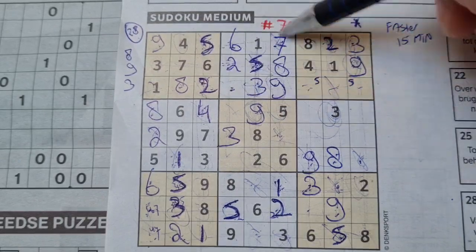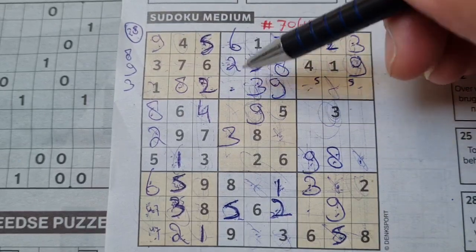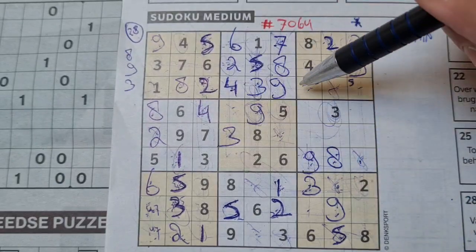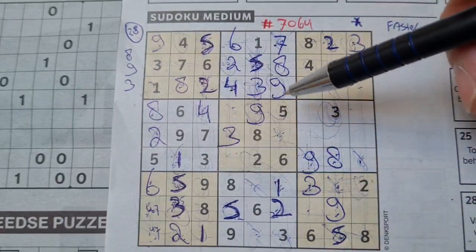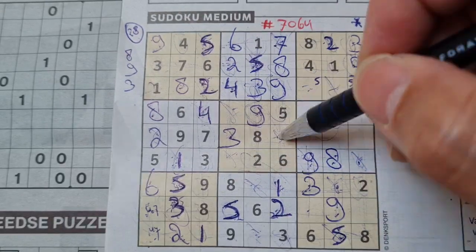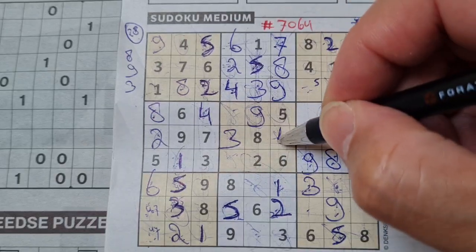So one digit left in this big square. The 1, the 2, the 3, 4 is missing. Three missing numbers in this big square. One of the missing numbers in this big square is number 4. We have a 4 in this column, so no 4 in these two boxes. So one box left for the 4 in this big square, it should be there.